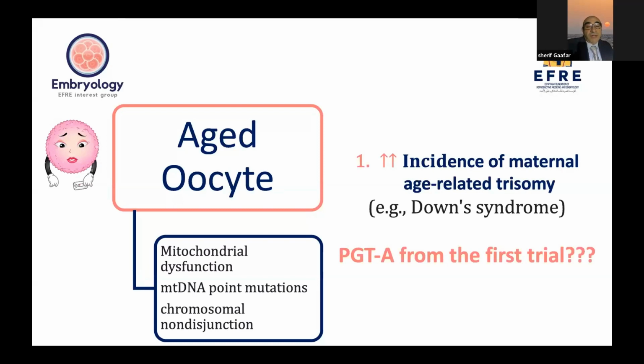Regarding the aged oocytes and PGTA, again, the problem is the number of available embryos for biopsy. If you don't have enough embryos for biopsy, this is neither cost effective nor efficient for the patient, because not only is PGTA too expensive in every country, including ours, as compared to the cost of a fresh new IVF cycle. A PGTA cycle in our country costs almost double to triple the cost of another IVF cycle. So we should take this into consideration. If I don't have at least 5 good quality blastocysts in these patients, either from one cycle or from accumulation, I think it's not cost effective to do this invasive, expensive procedure on our patients.